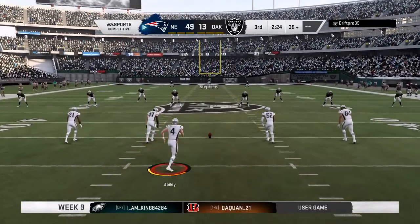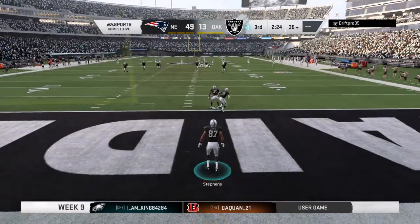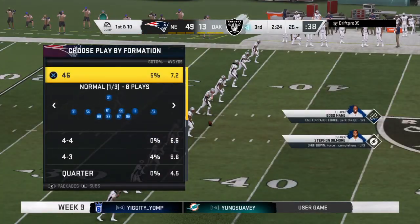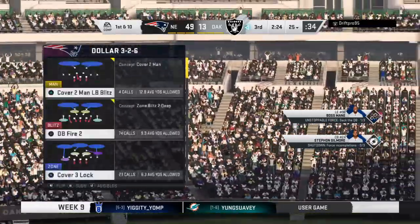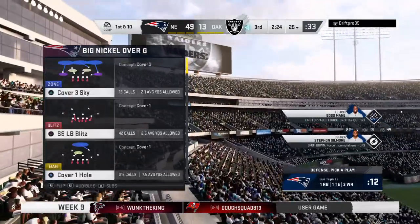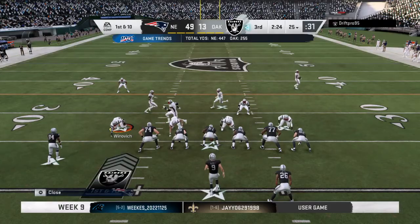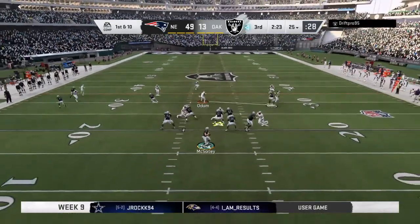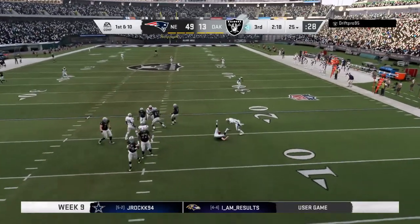Bailey now to kick it away after the touchdown. And this will not be returnable. It's out of the back of the end zone for a touchback. The Oakland offense about ready to start this next drive. And the interception last time on the opponent's side of the field, certainly not what they wanted. Put it mildly.